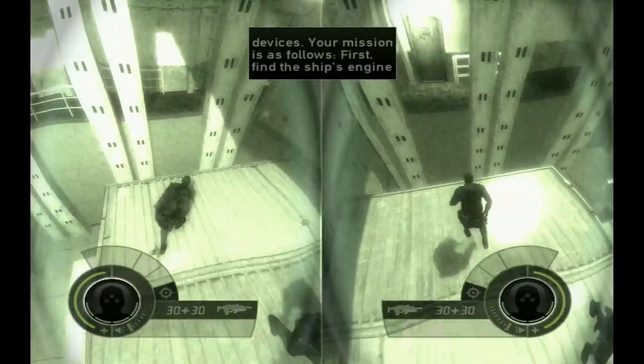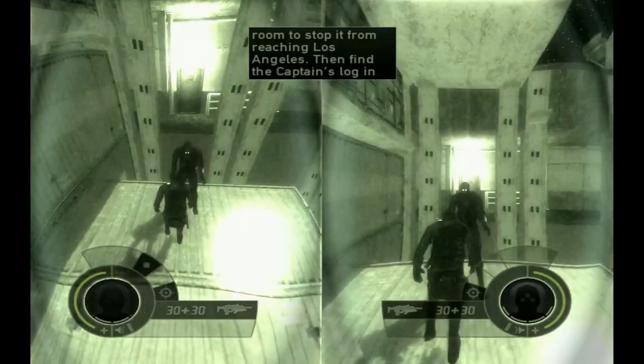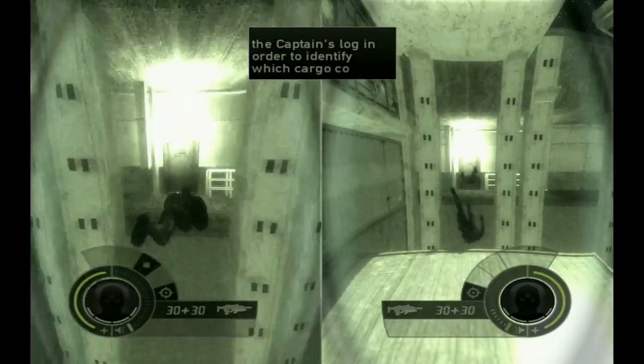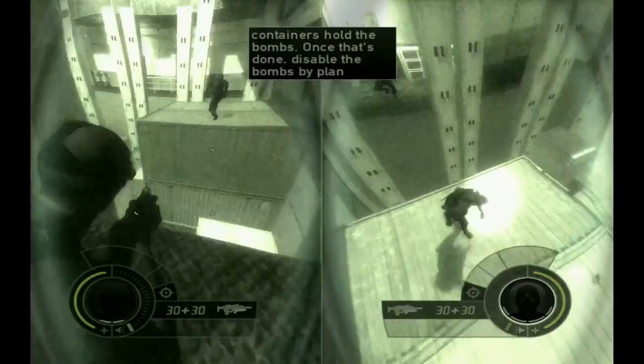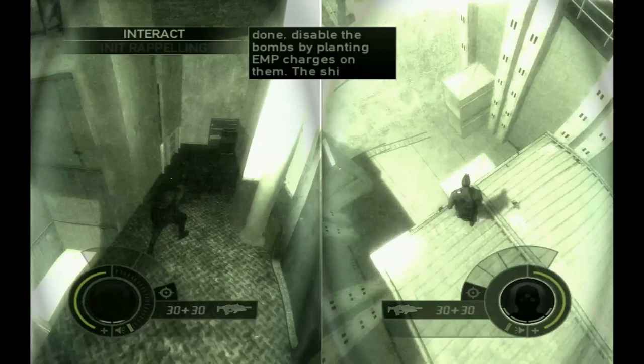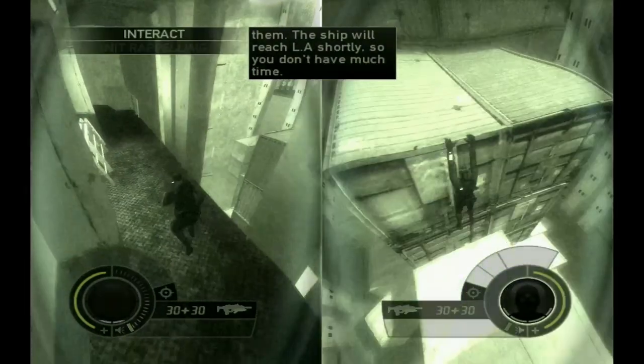First, find the ship's engine room to stop it from reaching Los Angeles. Then find the captain's log in order to identify which cargo containers hold the bombs. Once that's done, disable the bombs by planting EMP charges on them. The ship will reach LA shortly, so you don't have much time.